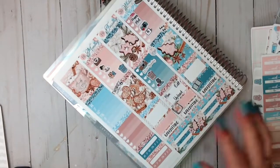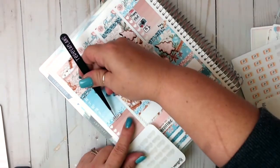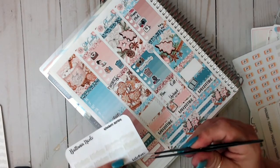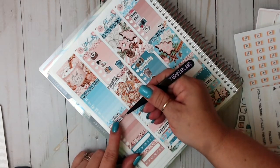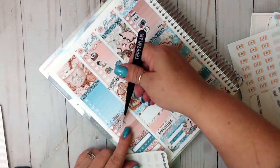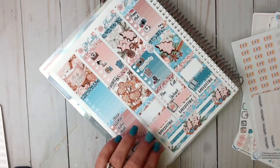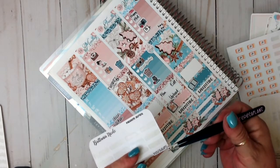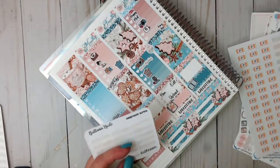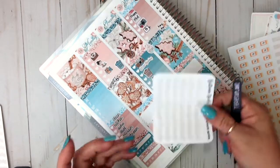Okay, so let's jump over to the sidebar real quick because this is my running cleaning list. I always have that handy, and I'm almost done with these. These scripts are from Britannia Nicole. Her shop is closed, so. But I have a ton of her scripts. I bought a ton before she closed. So we've got kitchen. Dishes. Dust. Vacuum. Bathroom. And that one's done.